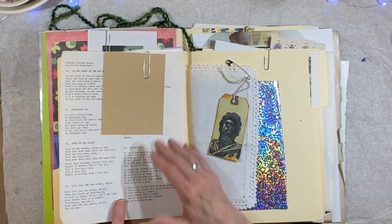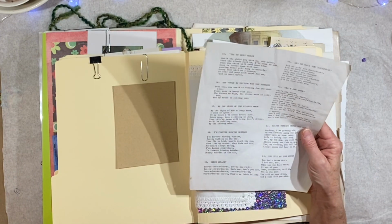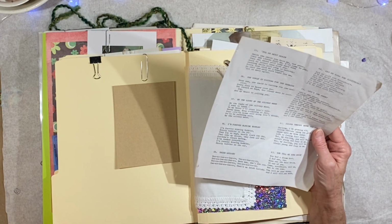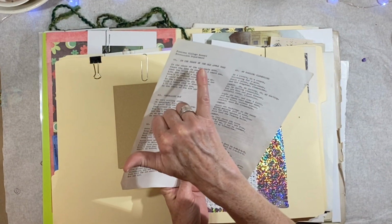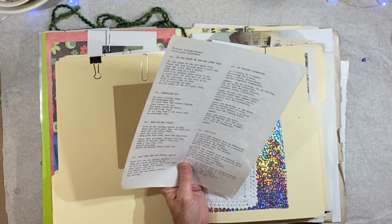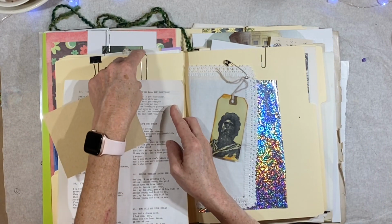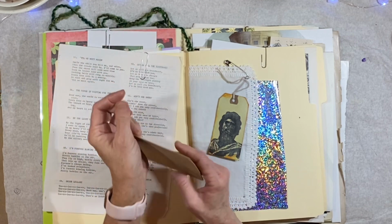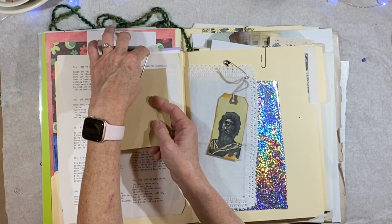Here is a really fun piece of paper. I love the feel of this. It was almost like a homemade little brochure put out by an organization with the Fontana Village Resort Recreation Department. So it was for group singing, and it's all these really old songs. I want to say that book was from the 60s, and then there's just a heavy piece of paper there.